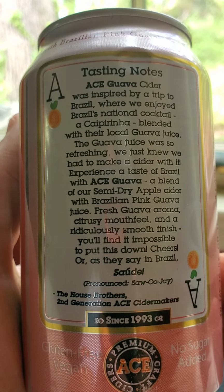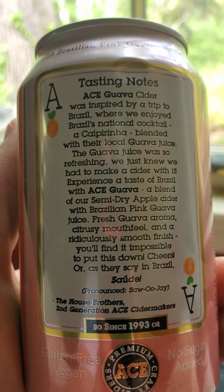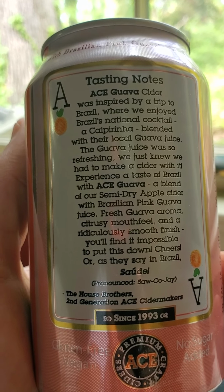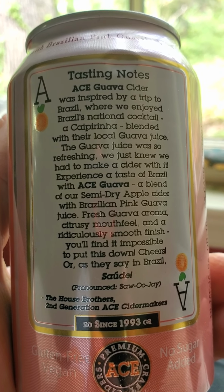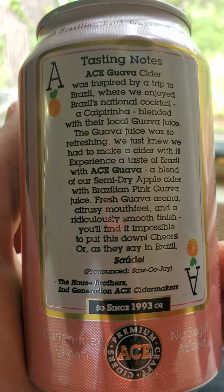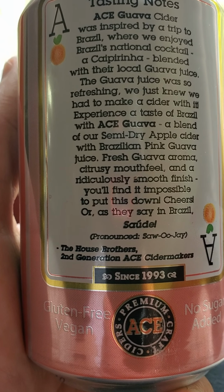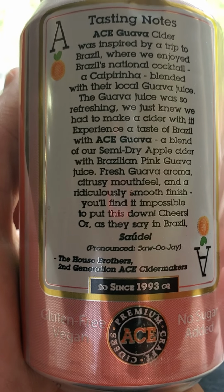Ace Guava Cider was inspired by a trip to Brazil, where we enjoyed Brazil's national cocktail, a caipirinha, blended with their local guava juice. The guava juice was so refreshing, we just knew we had to make a cider with it. Experience a taste of Brazil with Ace Guava, a blend of our semi-dry apple cider with Brazilian pink guava juice, fresh guava aroma, citrusy mouthfeel, and a ridiculously smooth finish. Ridiculously smooth finish. You'll find it impossible to put this down. Cheers, or as they say in Brazil, saúde.